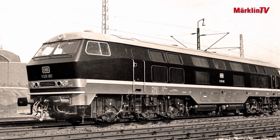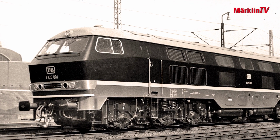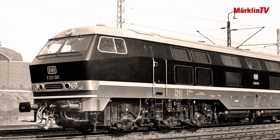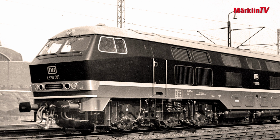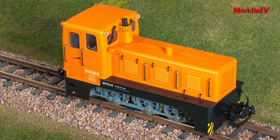The V320-001 used to be a bit of a loner. Its eventful and moving past provides ample inspiration for several model versions. There is the Era 3 version, which is the V320 Series 232. There will also be an HF Wiebe version, an Italian version, an HKB version, and another version of the Teutoburg Forest Railroad. Let's move on to the LGB and another diesel engine.